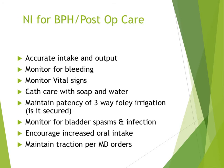We've talked about a lot of this, but post-operatively, adequate I's and O's, watching for bleeding, watching for clots if they have a Foley catheter, monitoring their vital signs, being aware that they're at risk for bleeding, therefore they're at risk for hypovolemia. Do cath care per hospital policy. Most of the time it's with soap and water every shift, making sure that the catheter is secured, that it's patent, monitoring for bladder spasms, monitoring for urinary tract infections, and keeping traction on the catheter as ordered by the physician. Once again, traction would be where the physician, healthcare provider would take the catheter, apply pressure, pull on it, and then secure it in place.